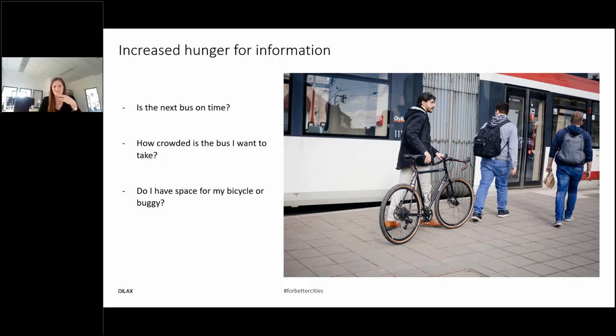Another aspect is, of course, for wheelchairs. Is there also space for them? Is the space already occupied? All of this can be answered with valid data and not with vague guesses, and ideally in real time. So passengers and public transport providers and maybe also bus drivers will need this information.